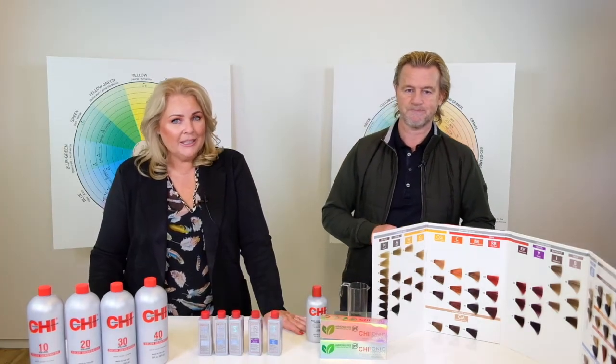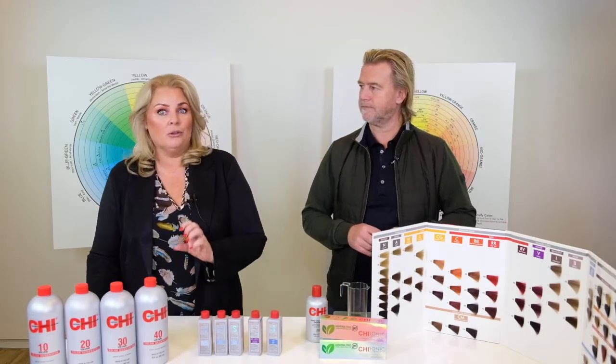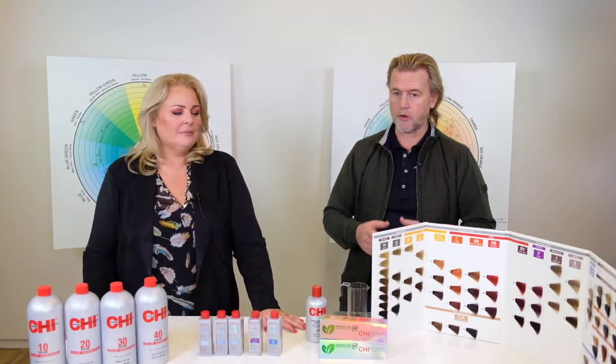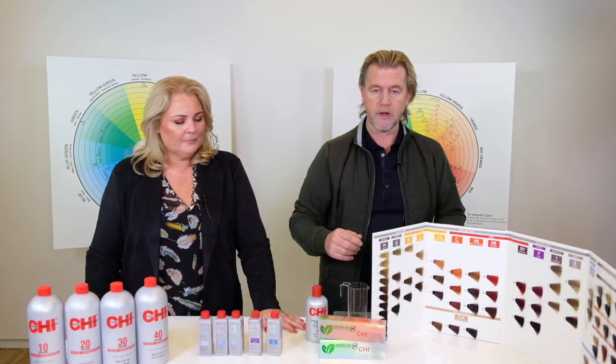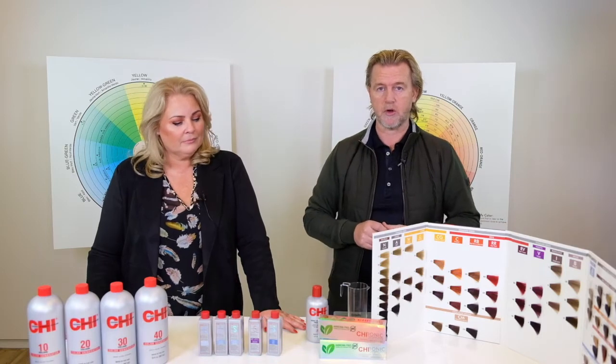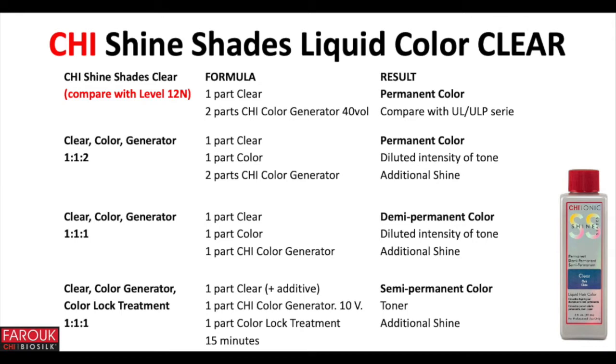So how exactly do you have to mix the clear to make it a permanent or demi or semi color? Yeah, let's first take a look at the ultralight series. So ultralight with our cream color, you mix 2 parts developer 40 volume and 1 part cream color. If you compare that to our liquids, we're going to take the clear, but mixing exactly the same. You mix 1 part clear, 2 parts developer, 40 volume. And then of course you can add the additives that you like to neutralize or to intensify the color.